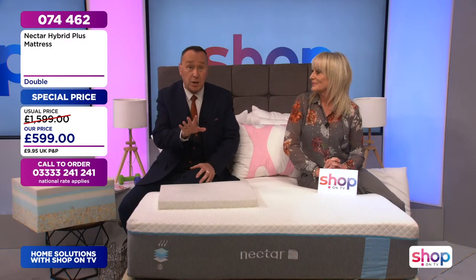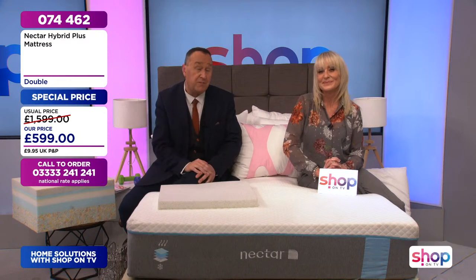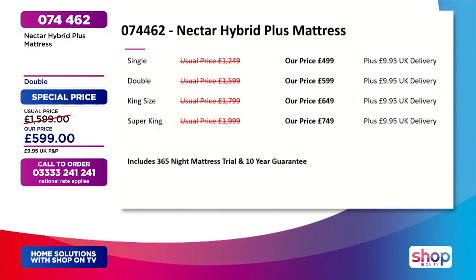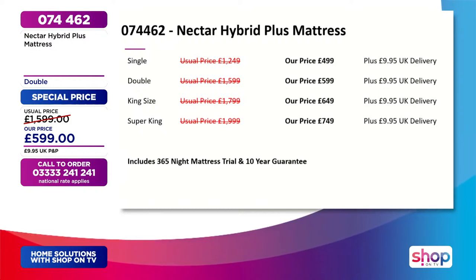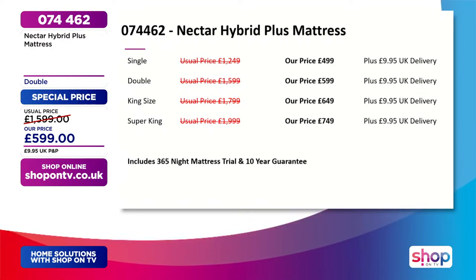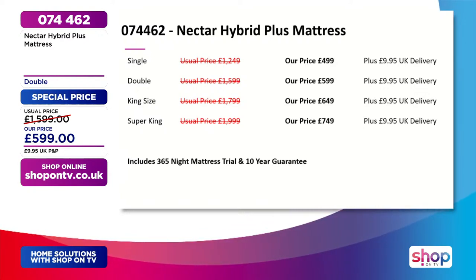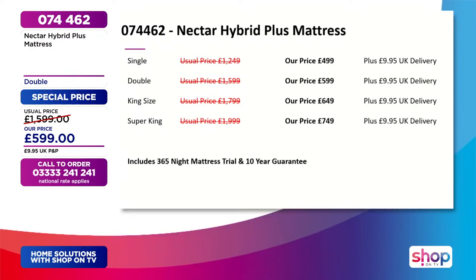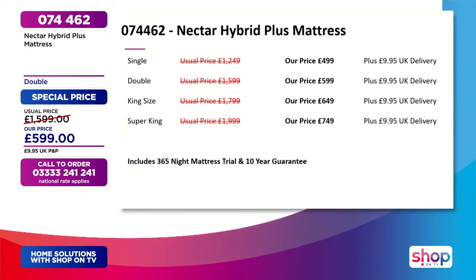Now, all your sizes come underneath the same item number, 074462, from single through to Super King. The double's on the screen there, and you've got huge savings against the usual prices. Now, we're busy on the double already. Remember, the single has a washable cover, great for a young child going to bed for the first time. It comes with a 10-year warranty, so if they're 5, they're going to be 15 by the time the warranty runs out. But actually, you've got a forever warranty after that.